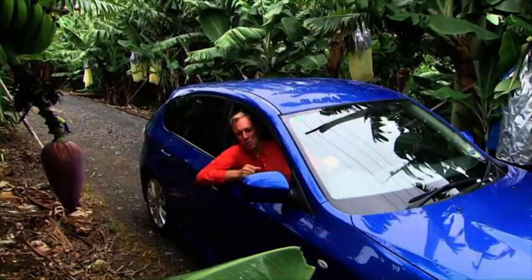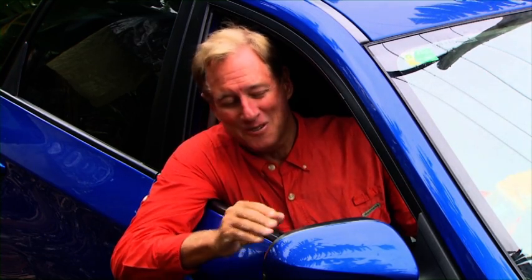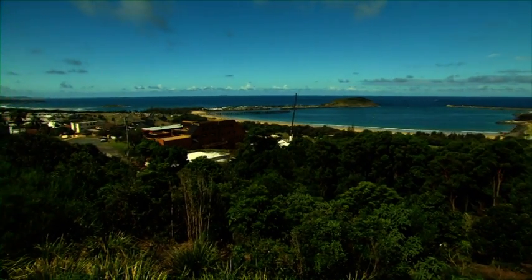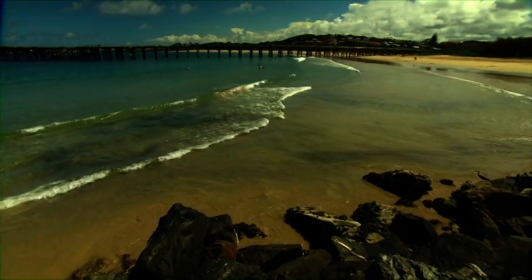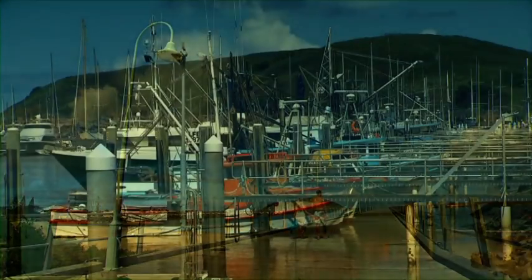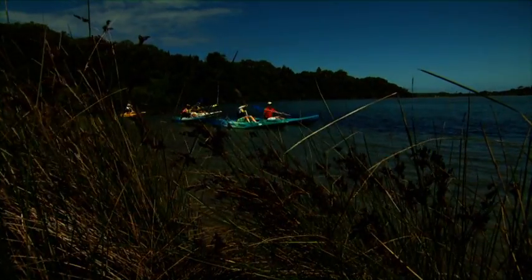Another hour drive north and we reach Coffs Harbour, the banana capital of Australia. We're about to have some very special experiences with seals and dolphins. Coffs Harbour boasts Australia's most livable climate. That's the findings from Australia's peak scientific body, the CSIRO. With plenty of unspoiled waterways, Coffs has become a mecca for fishermen and tourists.